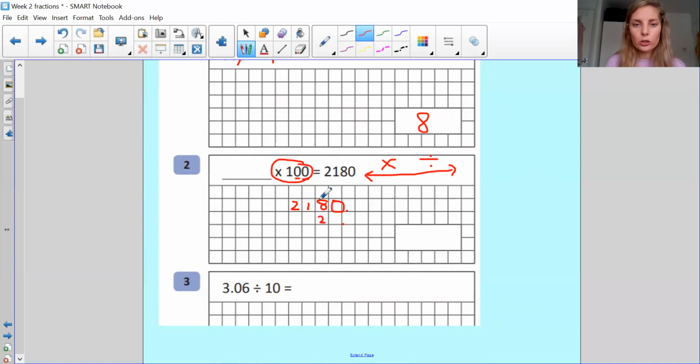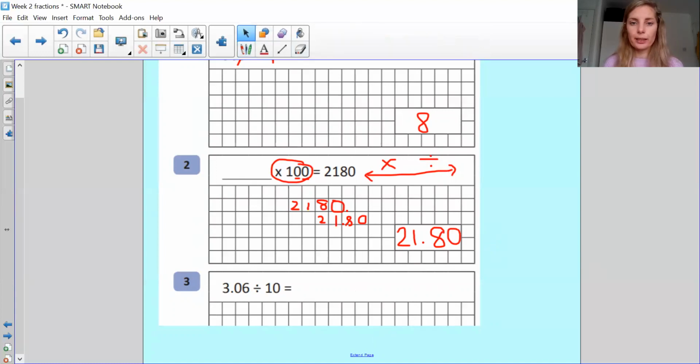Okay, so I've moved it 1, 2, right underneath. Now I move my 1, 1, 2, right underneath. Then I move my 8, 1, 2, right underneath. And I move my 0, 1, 2, and I write underneath. So the only answer that I would expect you to be writing is if you wrote 21.8 or 21.80. Most of you probably would have put the 0 in, okay? And that is the only answer that would be acceptable.